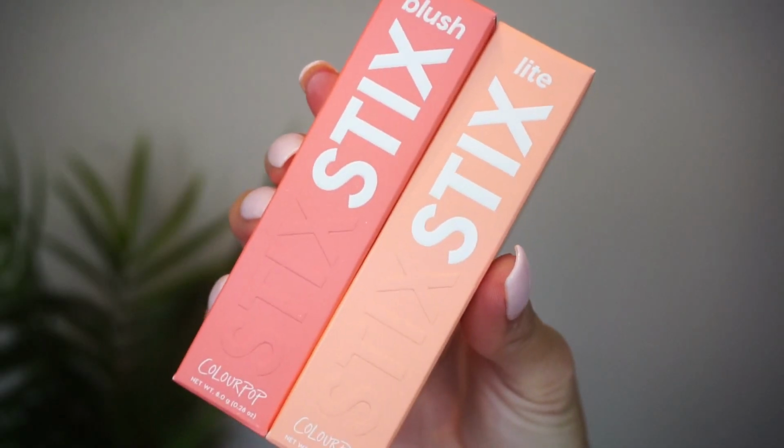So next up, I'm going to hop into the blush and highlight stick. So you have a cream blush and cream highlight, so these come as a duo. It is $14.